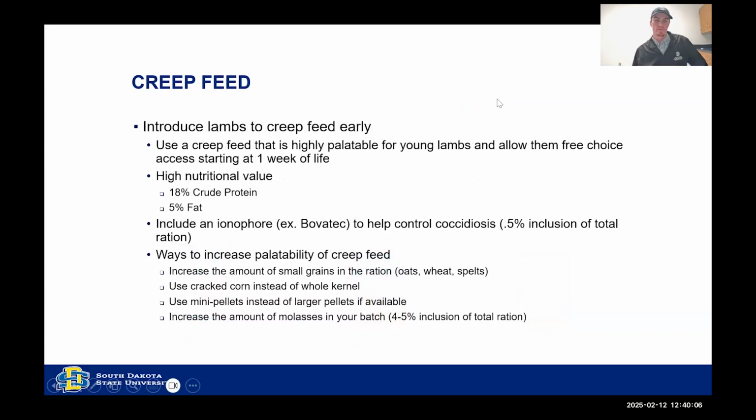The other thing that's really important for bottle lambs is creep feed. We want to get creep feed into these guys as early as 1 week of life. We want to make it really palatable. Generally, I recommend 18% crude protein, usually 5% fat. Including ionophores like Bovatec is a really useful tool when it comes to helping control coccidiosis. Again, that's going to be less than 0.5% of our total ration.